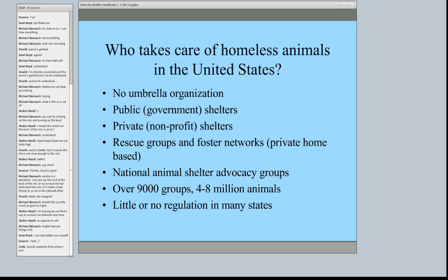So there's public or government shelters, there's private, nonprofit shelters, there's rescue groups and foster networks, and most of the time, those are private or home-based. And so that introduced a whole new way of thinking about things when all of a sudden, instead of having all the animals at a centralized location, now you have animals in these decentralized locations, and they're sort of intermingled in the public. So from a public health perspective, that's a really different challenge. It brings lots of benefits from an individual health standpoint, but obviously also has challenges as well.